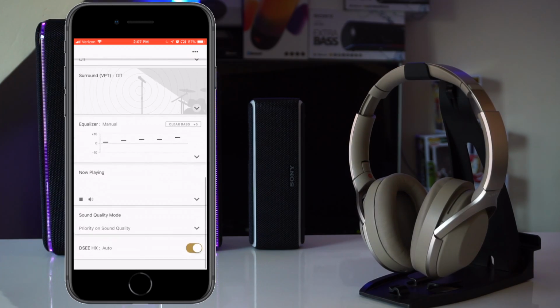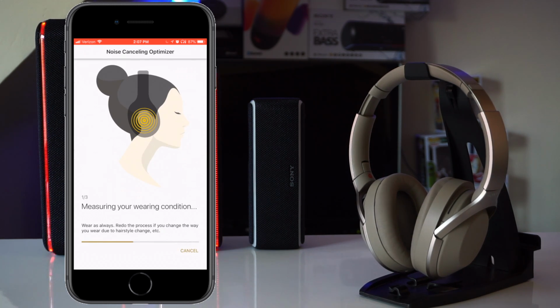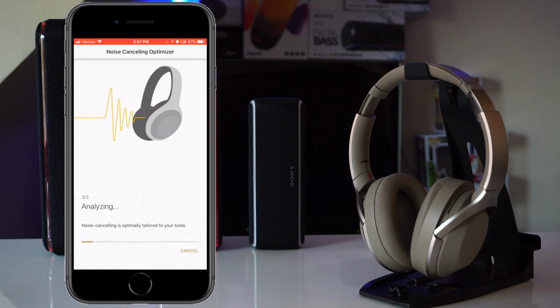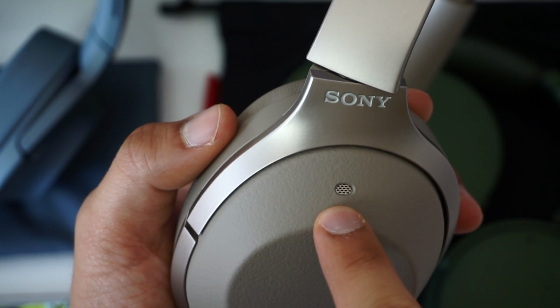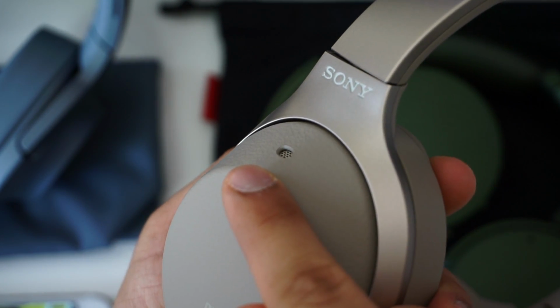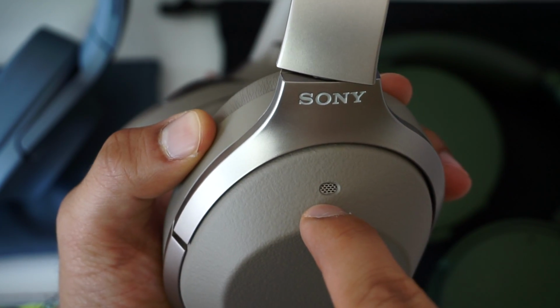With the 1000XM2s, you can also go in and calibrate the ANC so they can better adapt to your surroundings. And this isn't just marketing fluff. There have been multiple times where I've gone through the calibration process while traveling and noticed a real performance difference. Also, since the ANC microphones on the 1000XM2 are a little recessed under the synthetic leather on the ear cups, they managed to pick up the least amount of wind noise when walking around the city on a windy day.